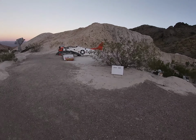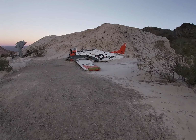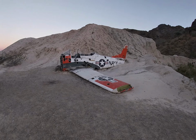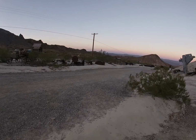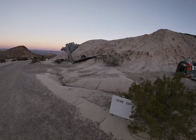Wow. This is crazy. This stuff's just out here in the middle of the desert. Somebody's just drug it out here. Probably bought it for scrap and then just ended up here with it. And we've got the tail off another plane.